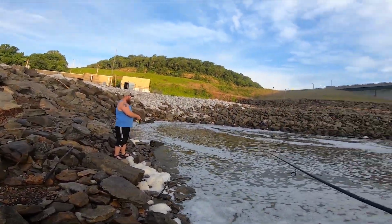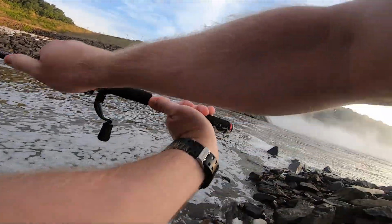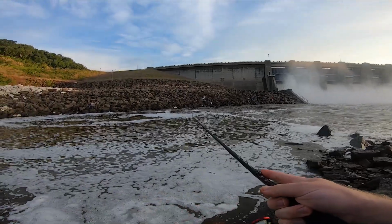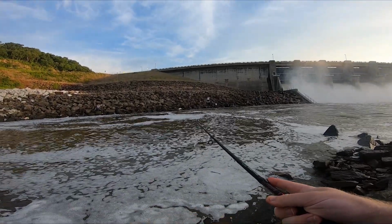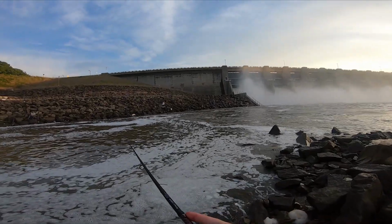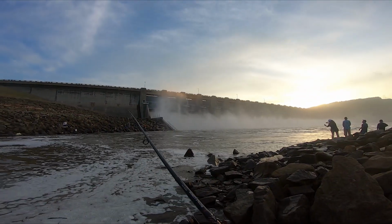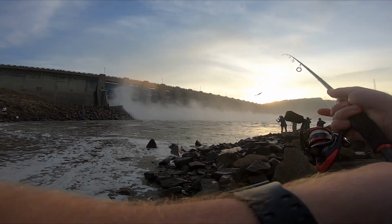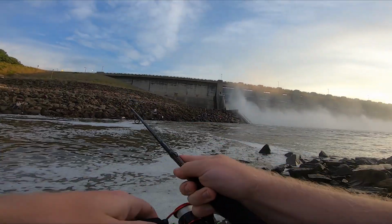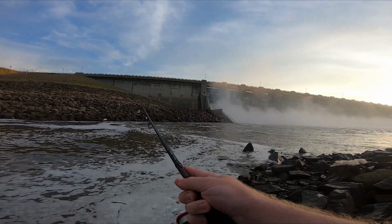Got old Big Nick over there. I got plenty of them. Half-ounce jig head. We're gonna fish this little cove here for a while and then end up moving out there. But you can see the dam is roaring. So, sorry if the audio is pretty bad for you guys. Nick's already caught himself a crappie.